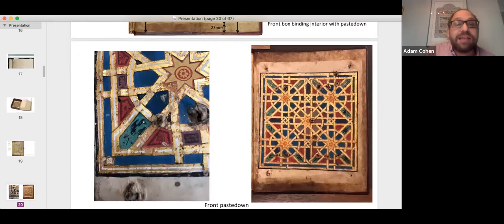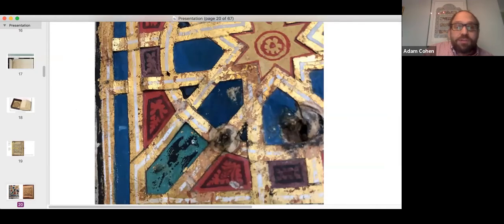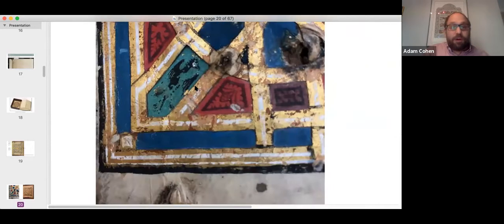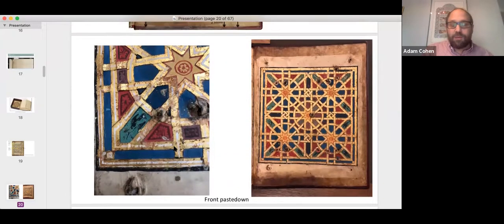And here you can get a sense. I think you can see, especially if I make it a little bigger, you can see all of the gold straps. And here, some of them have lifted up off of the first vellum paste down, right? So here's the board, one paste down of vellum, then a second layer of vellum on top. But all of this, where the black goes into the gold, there's no border at all. It's painted, but it's all the same layer. It's here and here that you get the actual cutout. So just forensically, the impression would not have been made where they said it was.